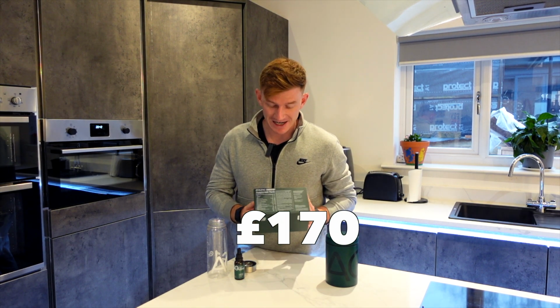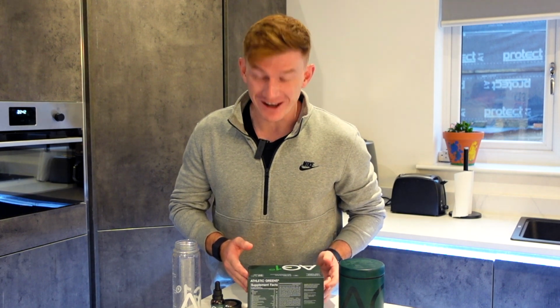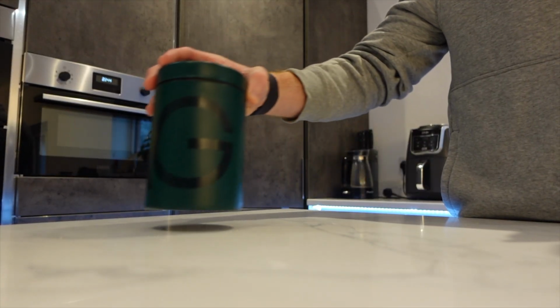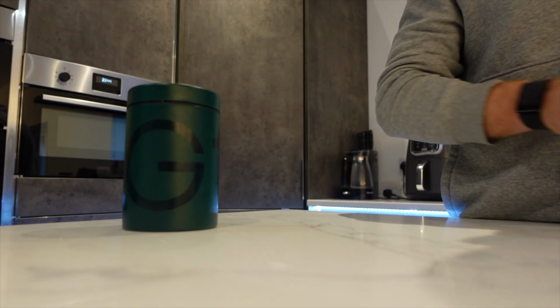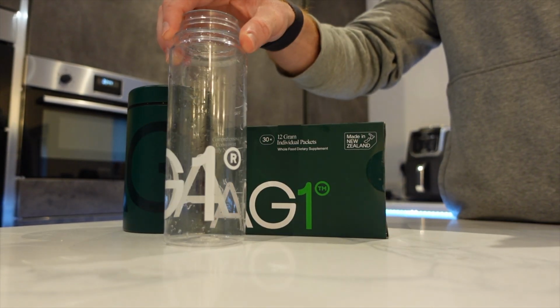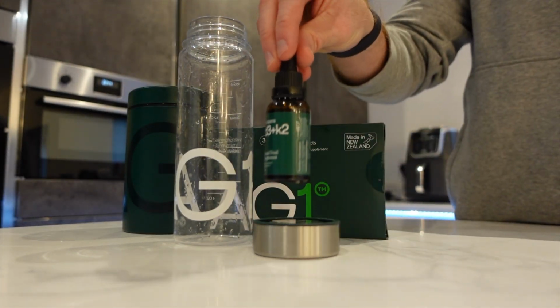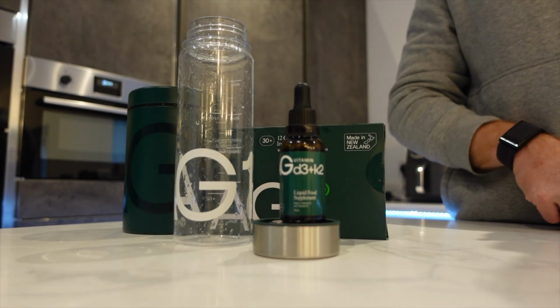So this is what you get for £170, which is a laughably large sum of money. I've got a fancy metal tin that has a pouch of powder in it. I have 30 travel packs, which I picked up to see what they were like. I get one water bottle with a nice lid, and I get one vitamin D3 and K2 supplement.